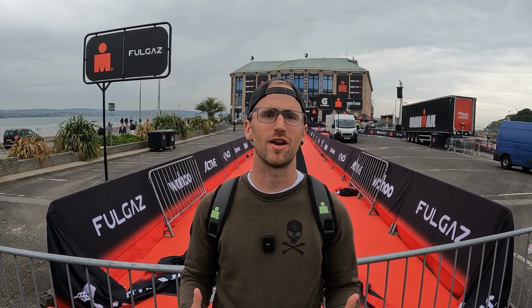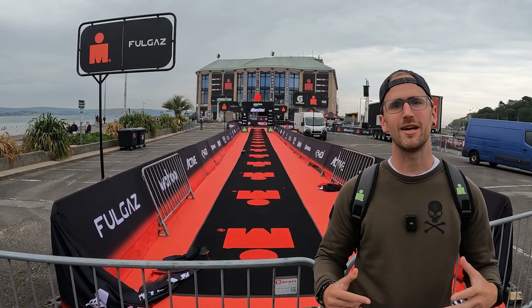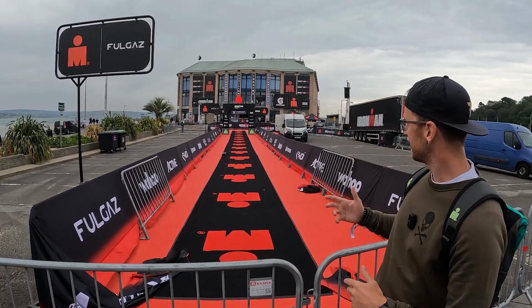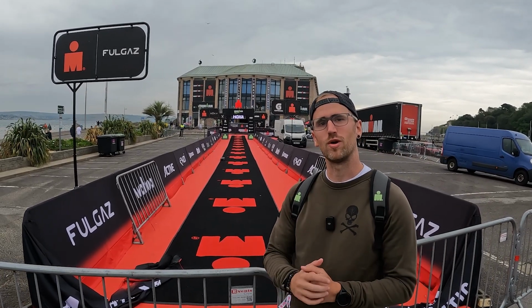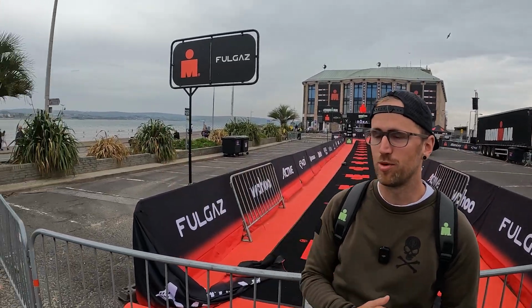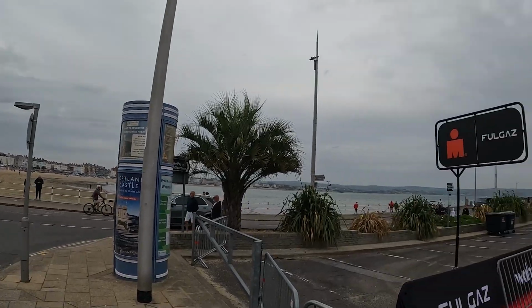My name is Chris, I'm your coach and sports therapist, and this is the final Ironman race of the series here in the UK and Ireland. It is the Ironman Weymouth 70.3 race. I am here in the beautiful town of Weymouth, and as you can see, this is the amazing finish line that I will be running down tomorrow afternoon. We've got a beautiful bay, beautiful beach here, so it is an amazing venue for such a fast race.